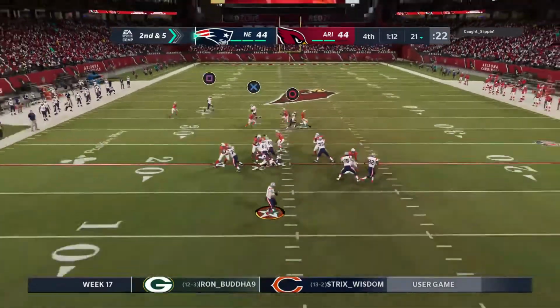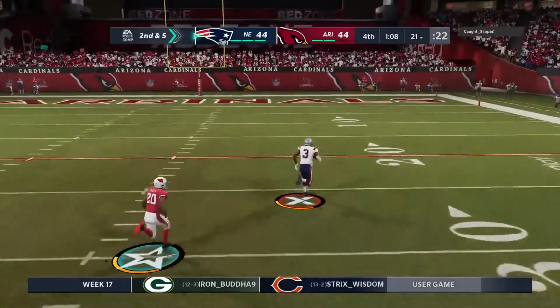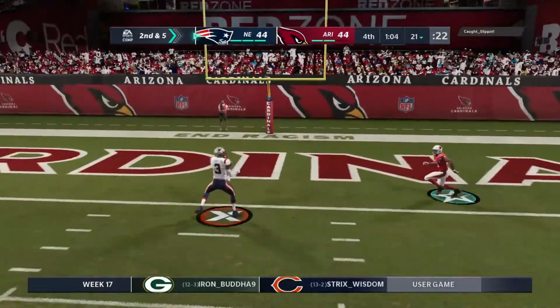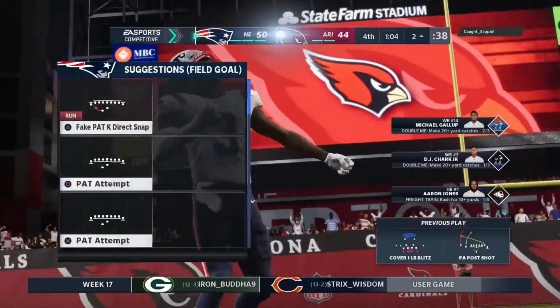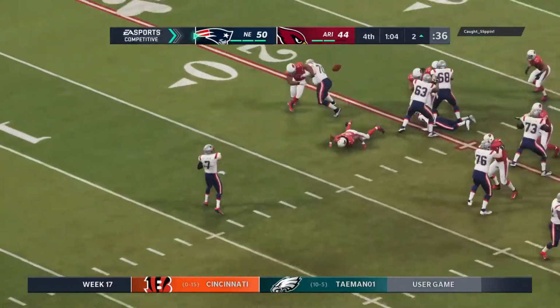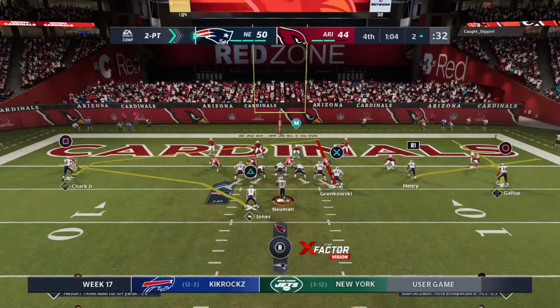On play action, they'll throw. And he'll let this one go deep for Chark. And got his man, complete. Yeah, it's on. And he's in. Touchdown, Patriots. DJ Chark, 79 yards. And the Patriots have moved out in front. All right, now a big 2-point conversion attempt still to come.